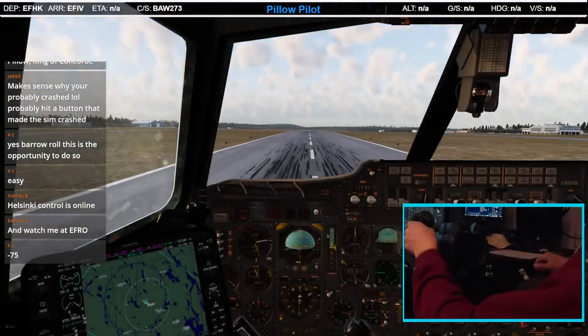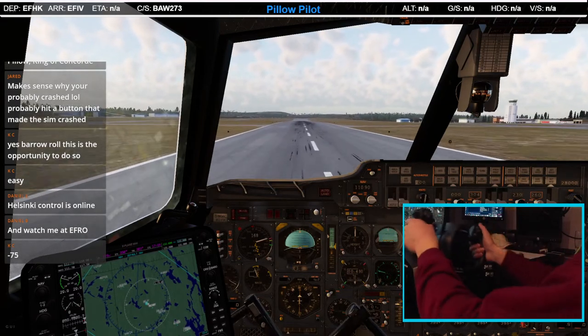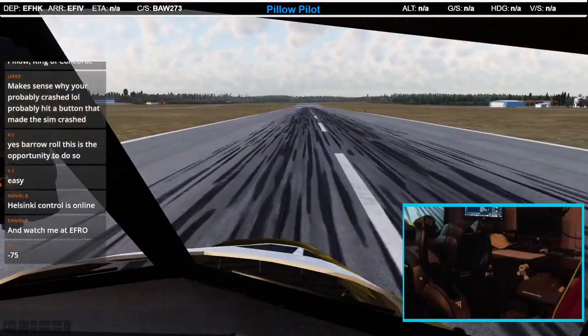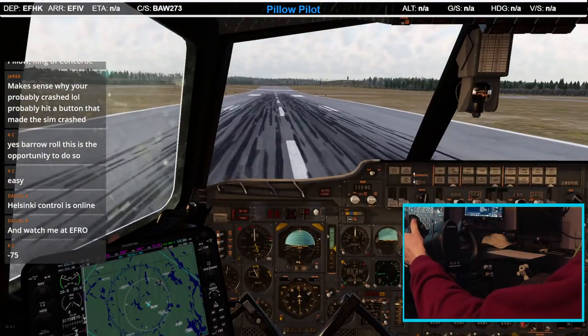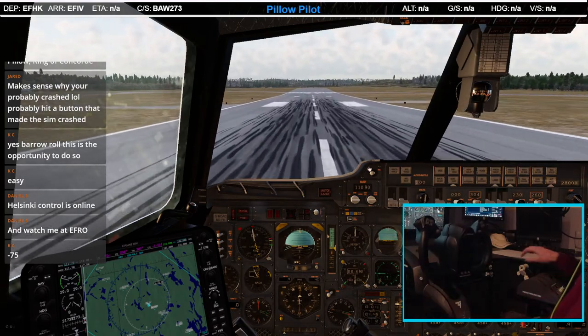And we're down. Reverse is deployed. There we go. Nose wheels just about down. Lots of braking. Come to a stop. I'm using the rudder pedals here to keep us straight. I'll push the sticks forward to help hold it. And we're down.